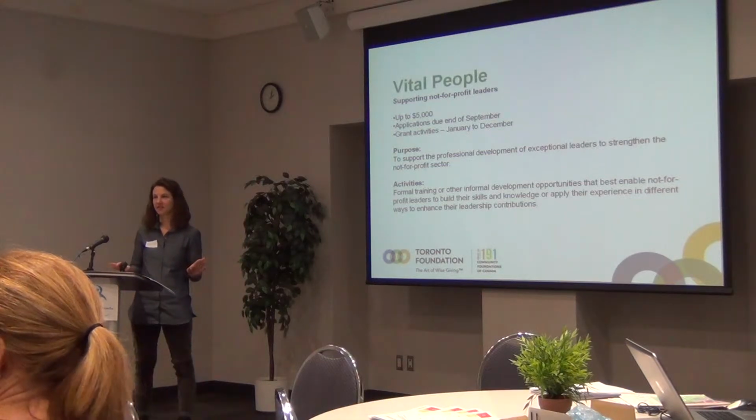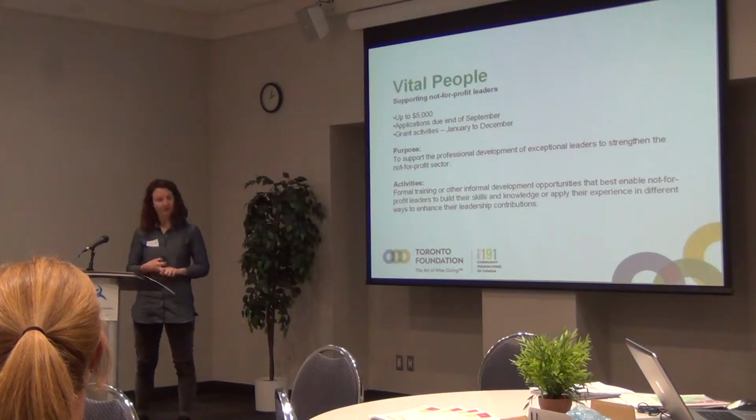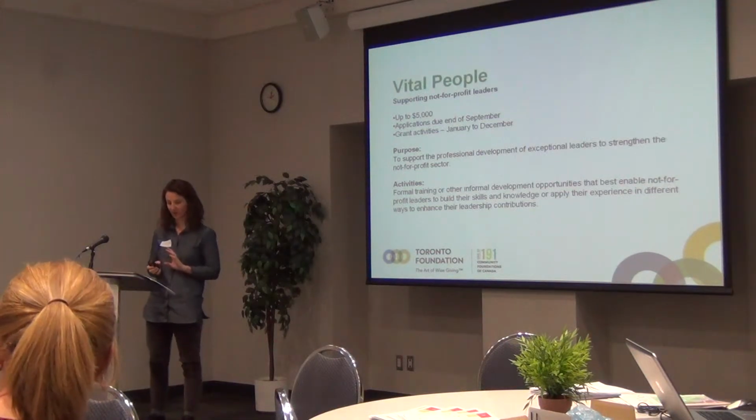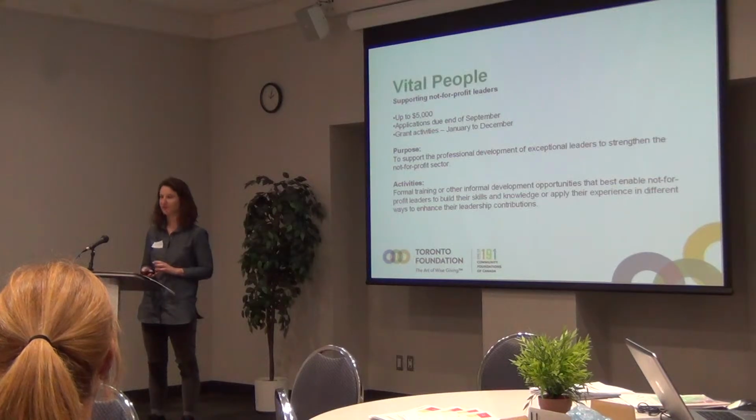But this is really more aimed at supporting informal or unincorporated groups of people, like groups of neighbors, to help them get to know one another, get more active, and then build community. So I'll just go through all four of those at a high level, just so you have an understanding of what we're looking for and what we do.